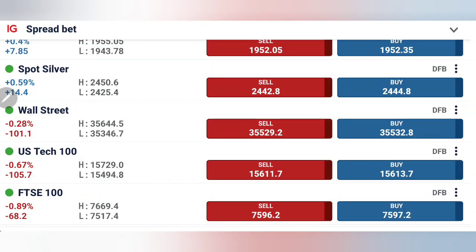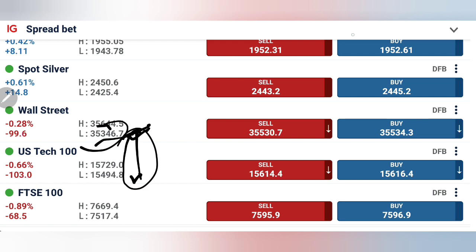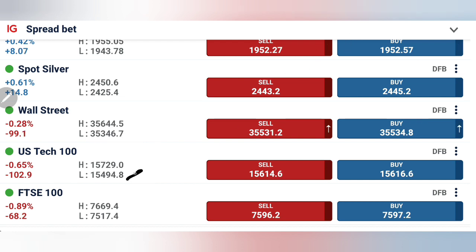Sharp drop and a smart recovery seen across Nasdaq100 and Dow Jones. We have seen it dropping till 35,350 and 15,500 levels. Now these levels we have discussed several times, 35,400, 35,350, 300, very strong support zone for US30. And at the same time 15,500 and 400 strong support zone for US100. It has precisely bounced back from the same level.